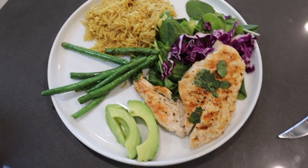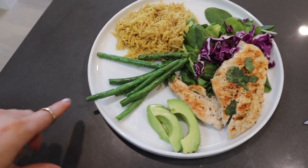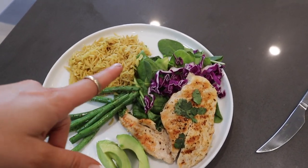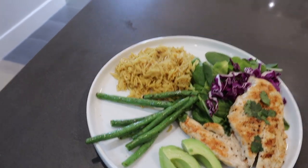Finished up lunch, so I just did a lime citrus chicken with some garlic salt, some really simple garlic beans, avocado, spinach and greens with some nice cabbage and some long grain rice. This is definitely something that I would normally have on an average day for lunch just because it's quite filling and it's really easy to make. It only took less than 10 minutes from start to finish, so we're probably gonna make dinner probably not until maybe 7-ish, so I may have another snack in between then, but I will keep it posted.